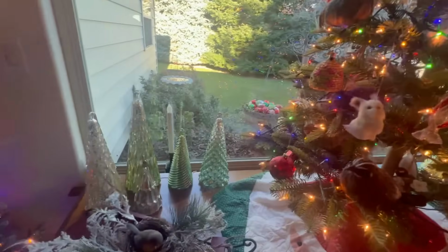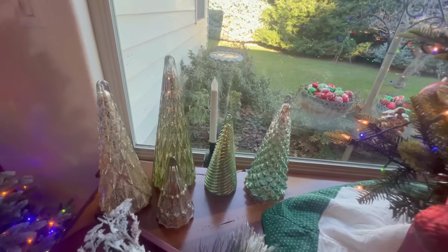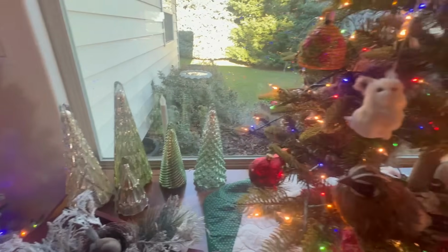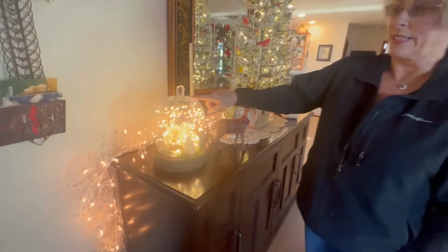And I do like collecting Christmas trees. You may have seen I have little glass Christmas trees that I like to collect. And I like to collect Lenox. I have some Lenox trees. This is a nativity. I love to collect nativities.